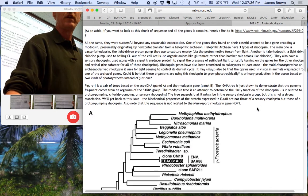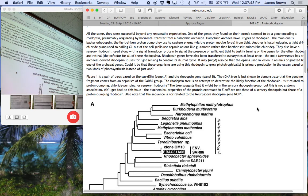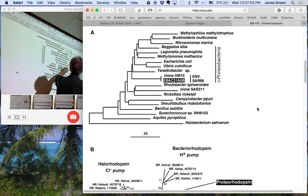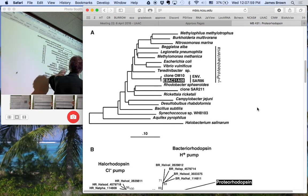So anytime you see a gene in a genome and you think it might be interesting, the first question you're going to ask is, okay, am I right? Is this really a gene, in this case, for a functional opsin? This tree, by the way, is showing you where it trees out amongst the gamma proteobacteria. It's not treeing out, for example, with the traditional phototrophs like Rhodobacter.